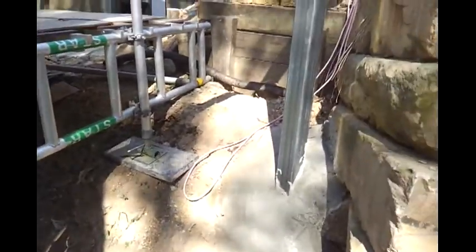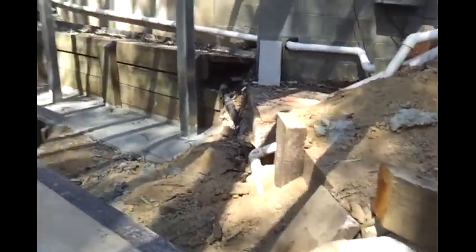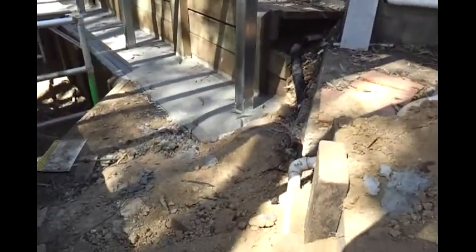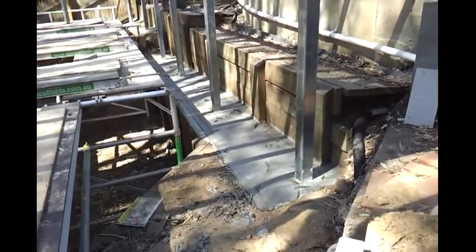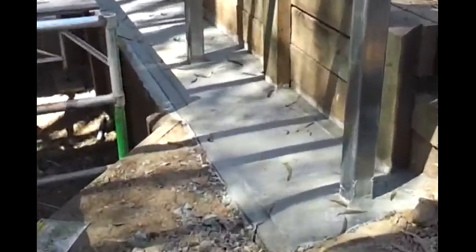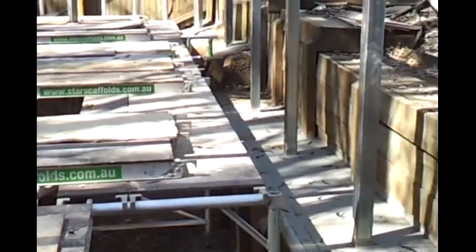Our footings have gone off from yesterday afternoon. Looks quite nice and solid. I'll just climb up here. We had a little bit of extra concrete left over, and because underneath this deck here is going to get turned into a workshop, with a little bit of extra concrete we made a little workshop top slab for him. So that's going to be quite handy. There's going to be a floor underneath there obviously later on, but that's going to be a nice little touch.